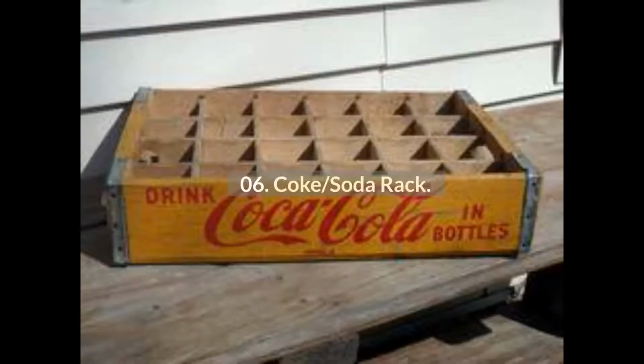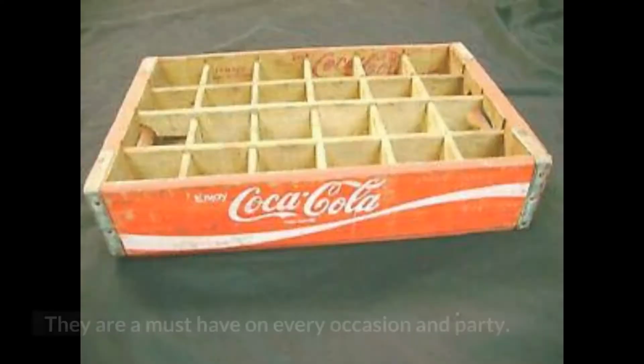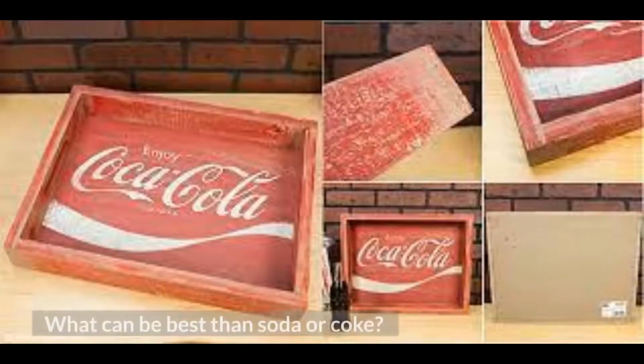6. Coke/soda rack. Everyone loves Coke or soda. They are a must-have on every occasion and party. What can be better than soda or Coke?